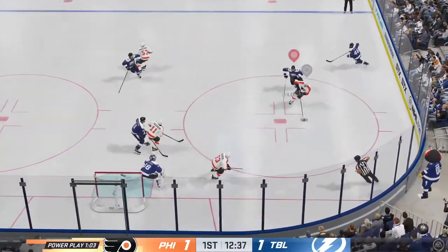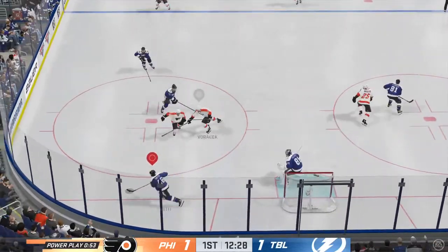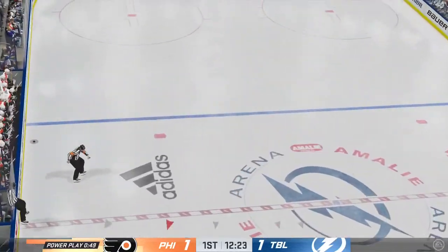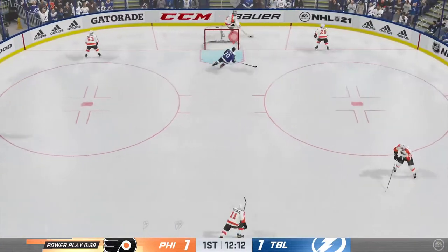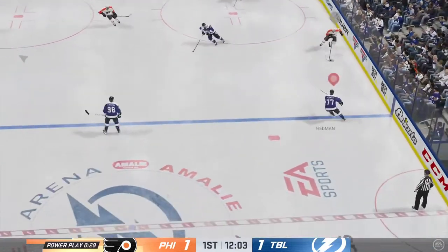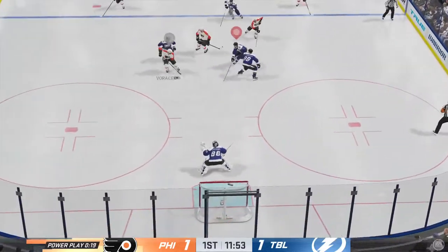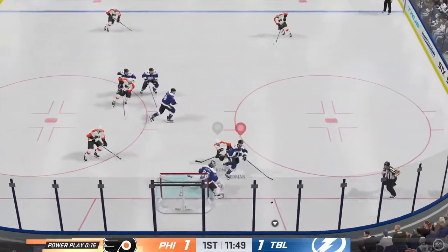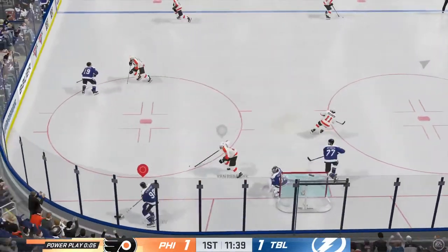Fails to find the open man. To the front! Turned aside with a glove by Vasilevsky. Great tracking, he finds the puck, he gets the glove up, makes the save on a dangerous chance. Hart stick handling in his own zone. The Flyers move it ahead. Moves it quickly over to Voracek. And that's blocked. The Bolts will try to shave a few seconds off this penalty now.